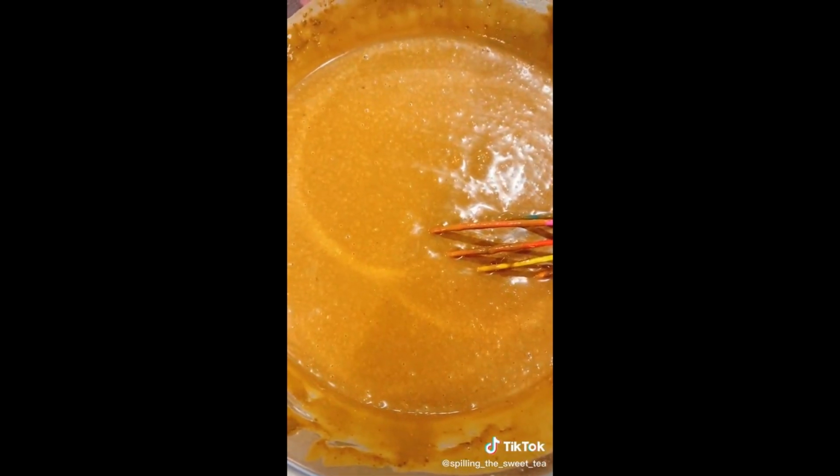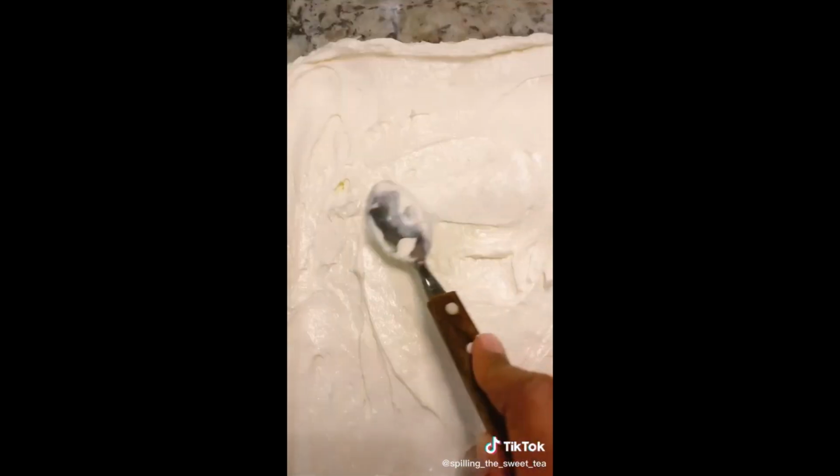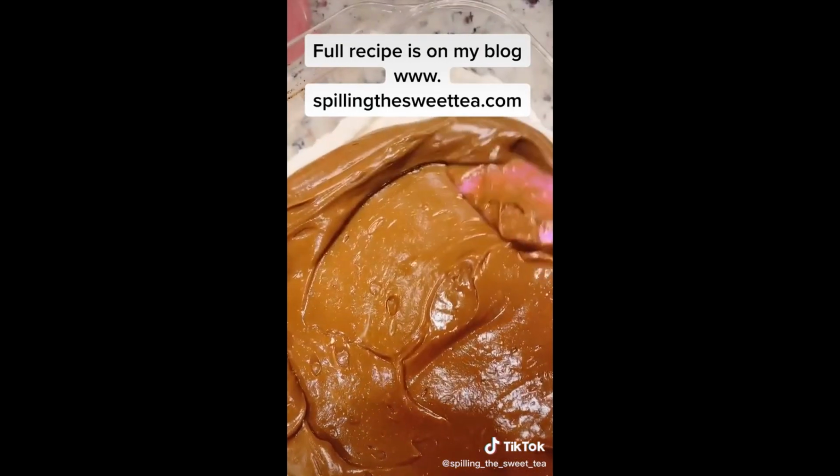Second layer prepped. Now your crust is done, you need to let it completely cool. Completely. Now that your crust is completely cool, you want to add your first layer. Bam. Now bring on your chocolate pudding. I mean, does it get any better?